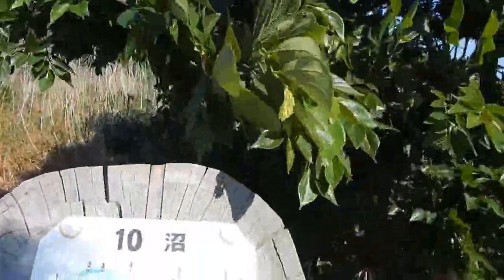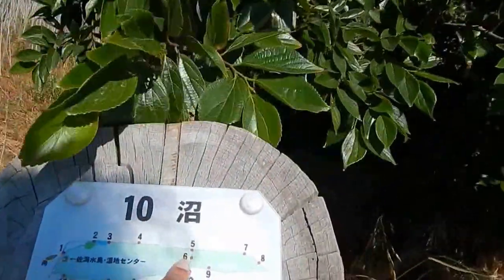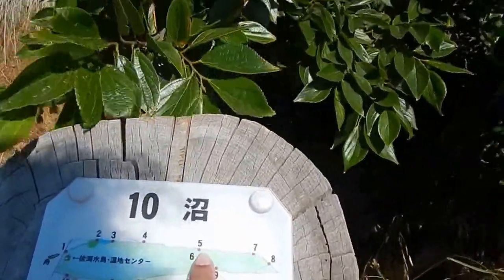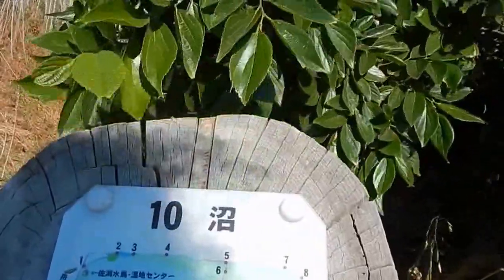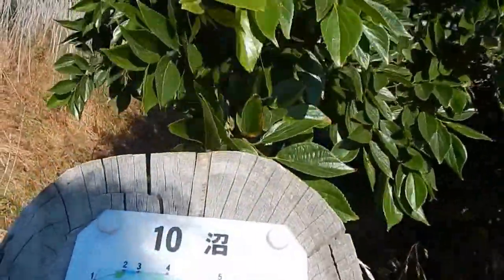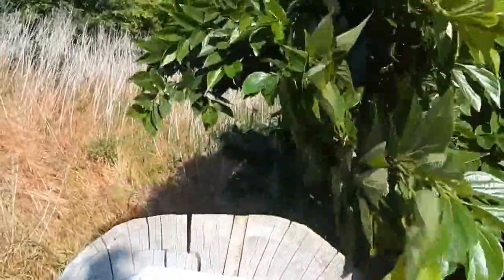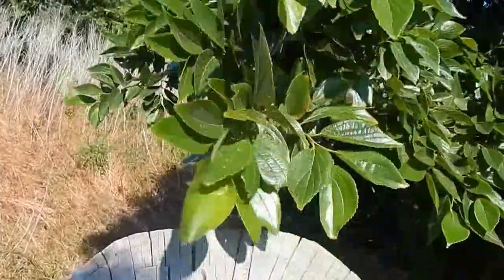Okay, so somehow I went from 5 to 6. And then I don't know how I'm supposed to get to 7. Oh, I have to go back to 5 and follow that trail to go to 8. And then come down to 10, because I've skipped over to 10. Okay. Well, we need to backtrack, because I need to do this part.